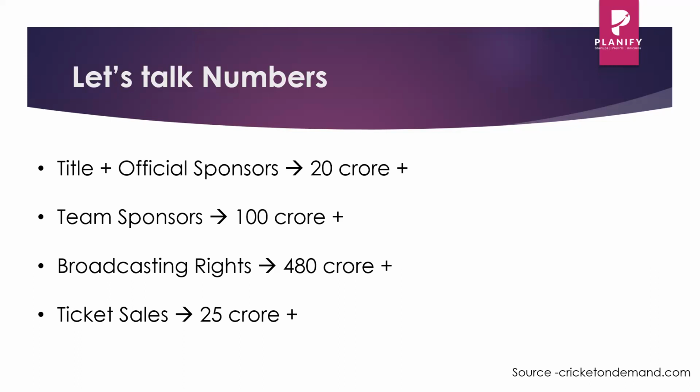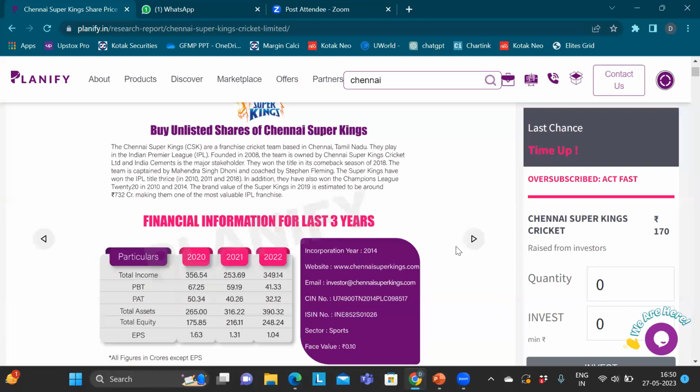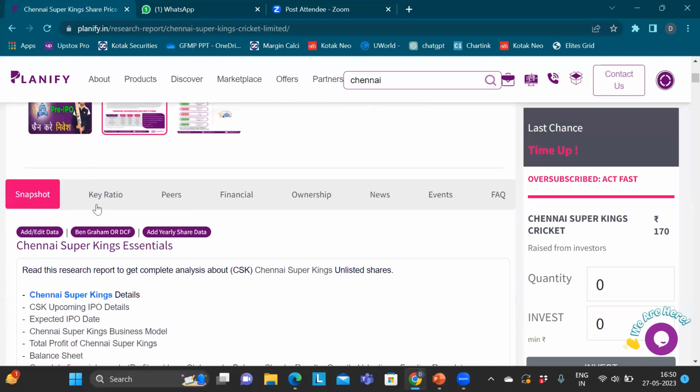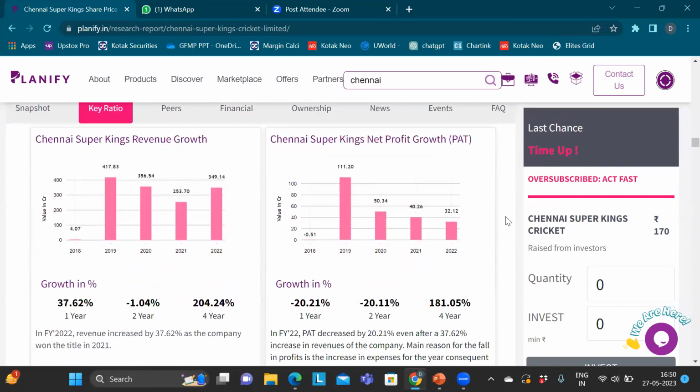Okay, so now taking things further, I'll quickly take you to our very good research report created by our in-house research team of Planify Capital. I hope you can see my screen for the research report. Okay, so let's take numbers here. As I told you, in financial year 22, it earned a revenue of 350 crores, and now we are talking of a revenue of 700 crore plus, just directly double.